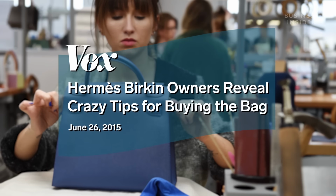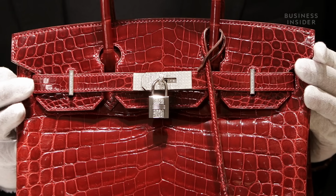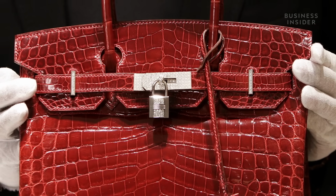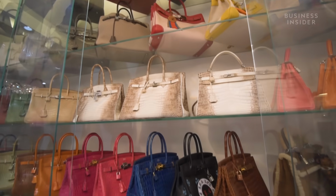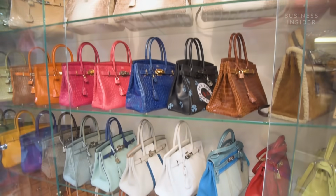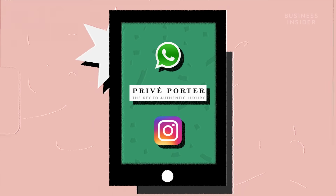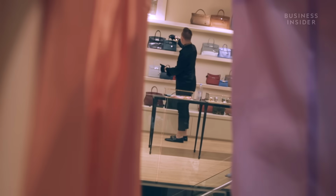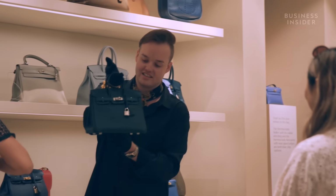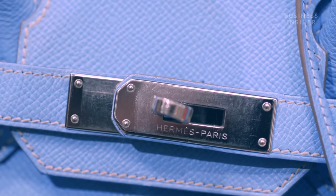Another reason for the bag's high price, of course, is the limited availability. The total number of Birkin bags Hermes produces each year is a well-guarded secret, but it's estimated that there may be around 200,000 in circulation. And for the luxury resale market, Birkin bags are a hot commodity. Online retailer Privé Porter uses Instagram and WhatsApp to sell the bags online. And luxury reseller The Real has hundreds of Birkins available at any given time, many of which are priced well over the original retail cost.